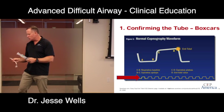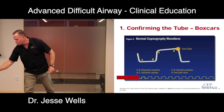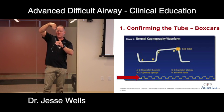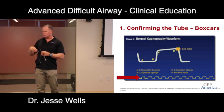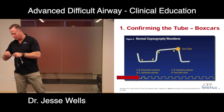The other technique is to use the turkey baster, those blue little infant suctions. You collapse that. Again, take the flange off, put that in there. If it fills up all the way, it's in the trachea. If it expands about a third and stops, then it's in the esophagus. So that's really helpful in the full arrest patient if you're not sure if the tube is in place.